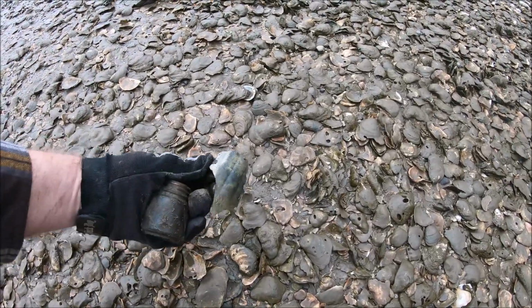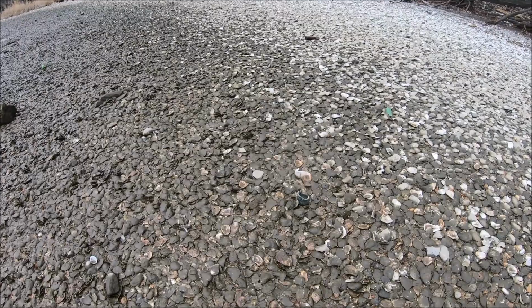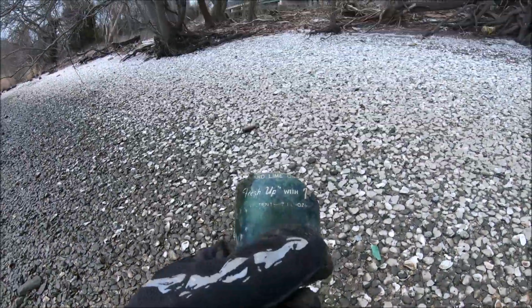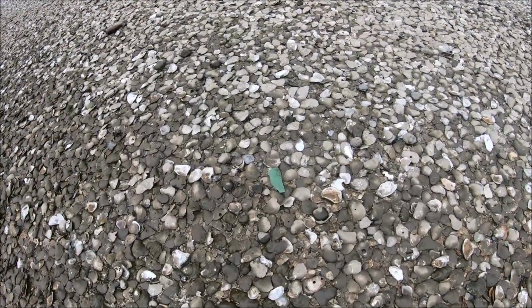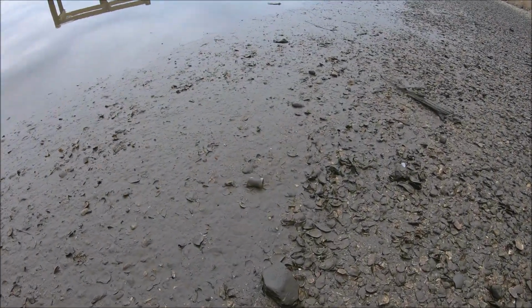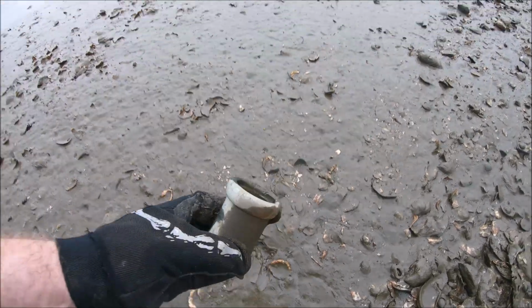Now here's some thick glass for you. That's an older Coke. An old 7-Up bottom. Fresh up with 7-Up. Nice color green, 1976 Centennial. There we go. Too bad seeing all there, but there's an old milk. There's an old milk top.